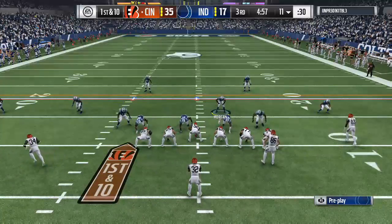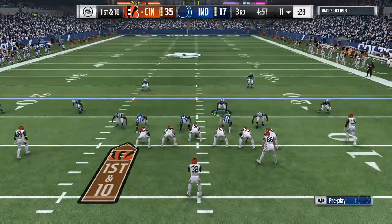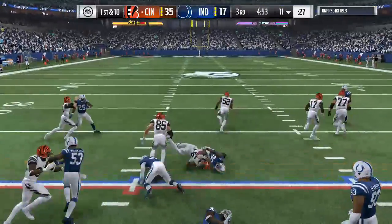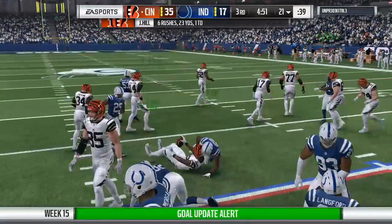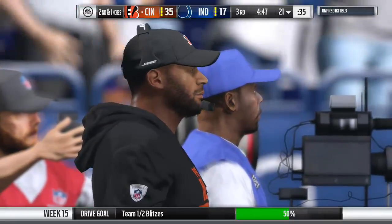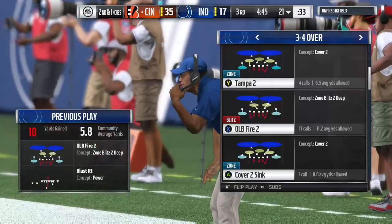They'll come up now in the Wildcat package. Now a direct snap back to Hill. And he'll use his blockers to get this up over the 20 to the 21. It'll be a pickup of 10 yards. And it'll be 2nd and very short.